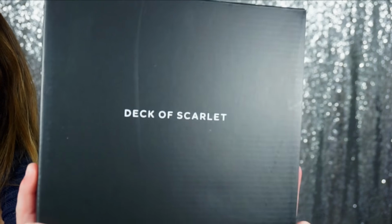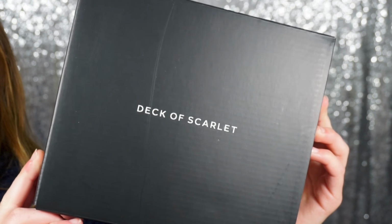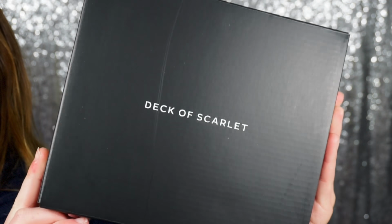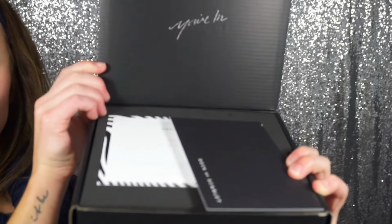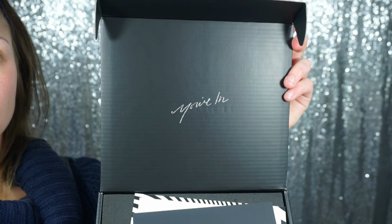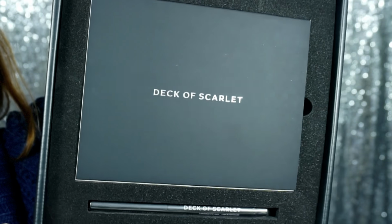So this is what the packaging looks like when you first receive it. It's extremely classy. I love the black and silver. It's very simple, but it looks very expensive and luxurious. Deck of Scarlet also sent over a little personal note, so that was very sweet. And inside you get the information all about the collaboration with the influencer at the time.